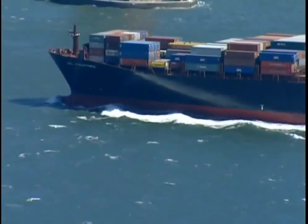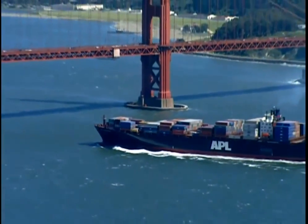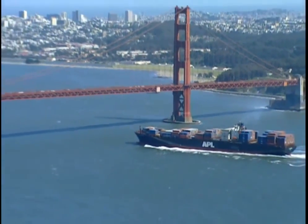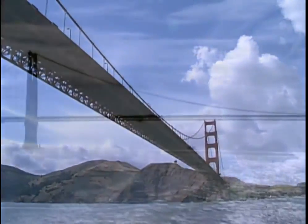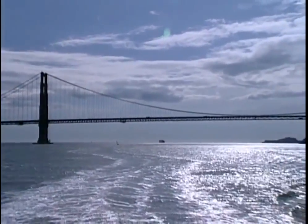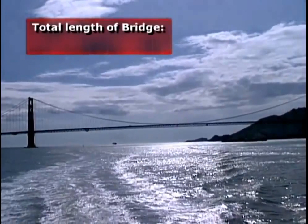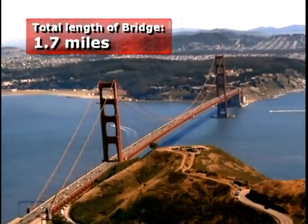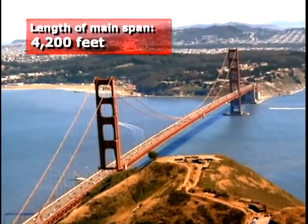San Francisco's demands as a port city dictated the bridge's colossal dimensions. During the initial planning stages, the Navy required the clearance under the bridge at high tide to be a minimum of 220 feet. When first finished, the Golden Gate was far and away the biggest suspension bridge in the world. The total length of the bridge, including the approaches, is 1.7 miles. The main suspension span between the towers is 4,200 feet long, which was 700 feet longer than that of the previous record holder, New York's George Washington Bridge.